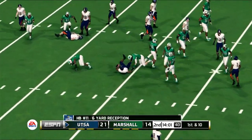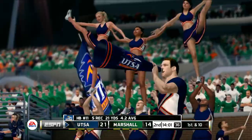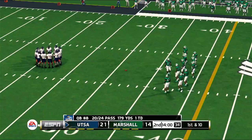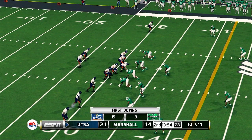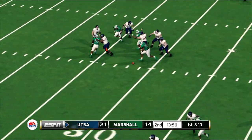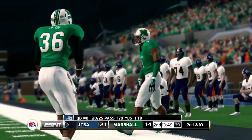And he's level at the 31-yard line. Number 44 with the tackle at the 31-yard line. That makes it first and 10. From their own 31-yard line. First down. Quick shot to the open receiver, and he can't hang on to the ball.